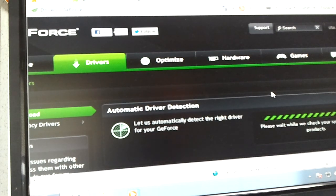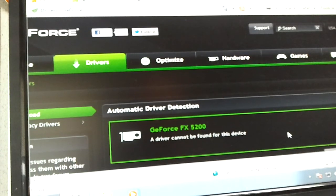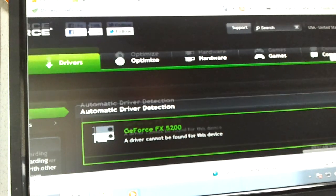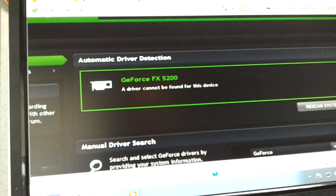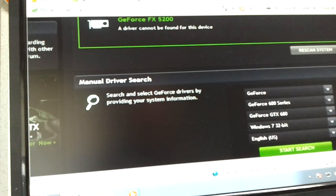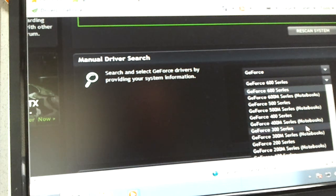Yes, we went around it. It can't be found for this device. Well, it looks like I'm stuck with the default driver for this deal.